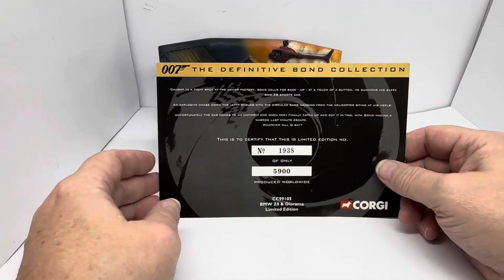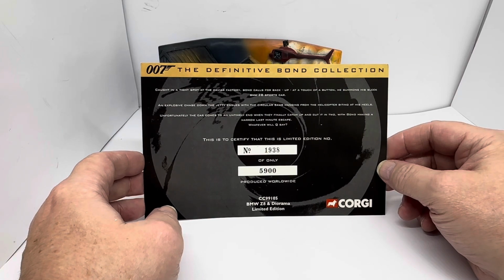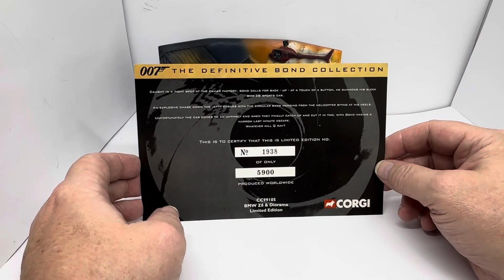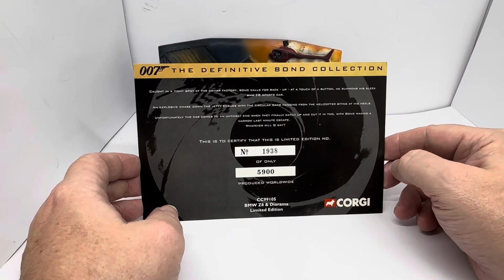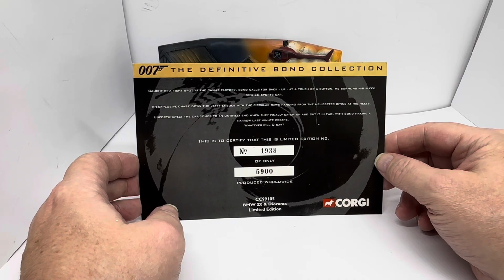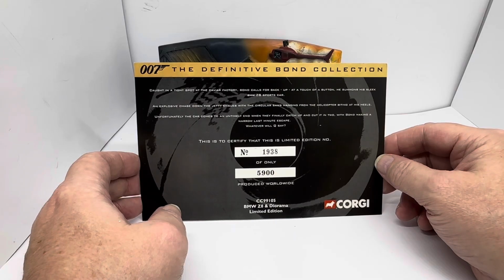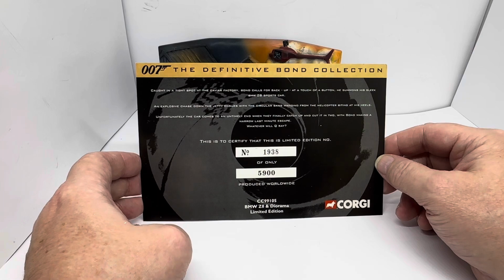And then, of course, we've got this wonderful limited edition certificate of authenticity. And it says 007, the definitive Bond collection. Caught in a tight spot at the Caviar factory, Bond calls for backup. At a touch of a button, he summons his sleek BMW Z8 sports car. An explosive chase down the jetty ensues with the circular saws hanging from the helicopter, biting at his heels. Unfortunately, the car comes to an untimely end when they finally catch up and cut it into two, with Bond making a narrow last-minute escape.